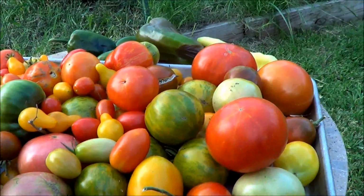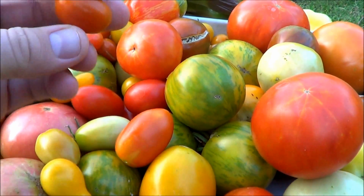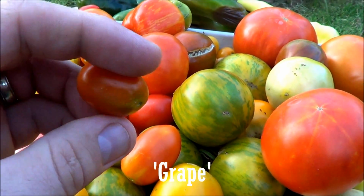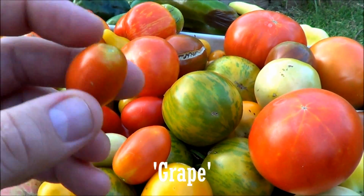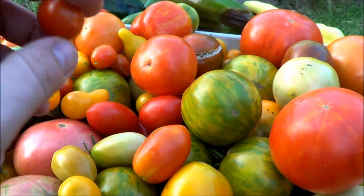And then if we keep on coming along, all these smaller type tomatoes, this is probably one of my favorites. This is a grape tomato, a little different than the Sweet 100 or a cherry tomato. The grape variety is probably one of my favorite smaller tomatoes.